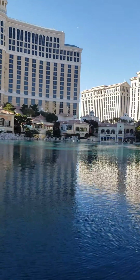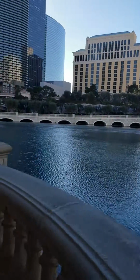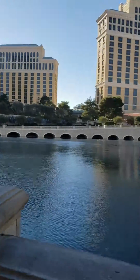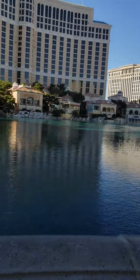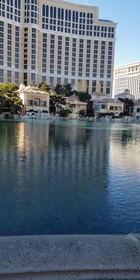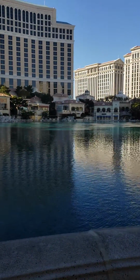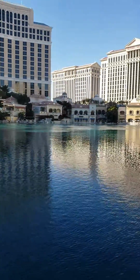These complexes are so enormous now that you get completely lost. You could get completely turned around in them. So this is not a place for people with poor senses of direction. Either that, or if you have a terrible sense of direction, no problem. Just make sure that you have a bank account in the multi-millions, because you'll simply get lost in the mess of these casinos and the interlocking casinos.